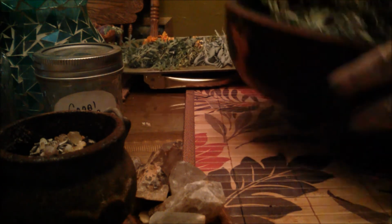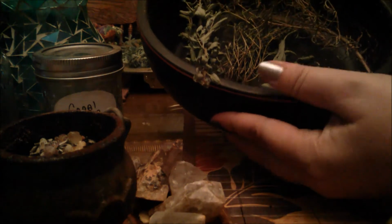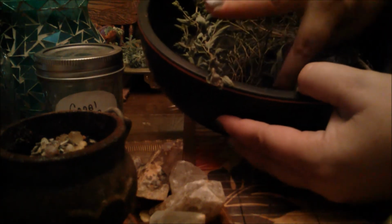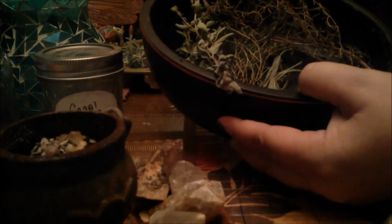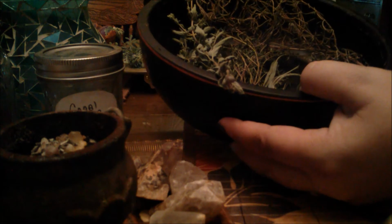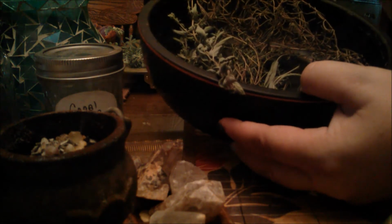So in this bowl, I have rosemary, thyme, sage, and rue. And I've already enchanted these herbs. I just need to kind of break them up and swirl them around.